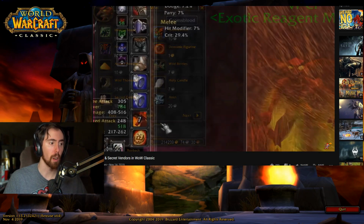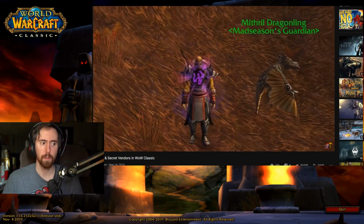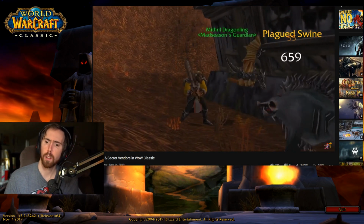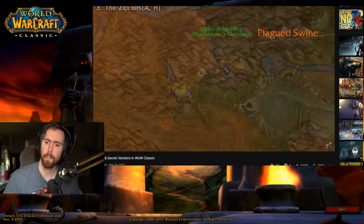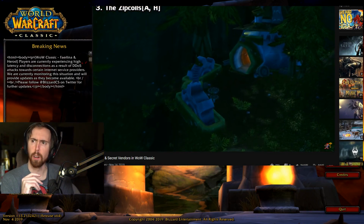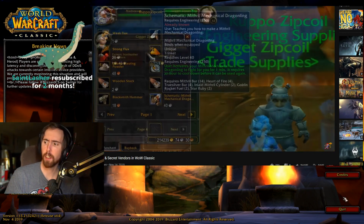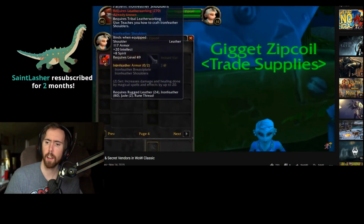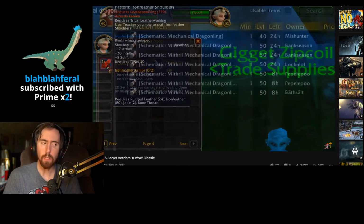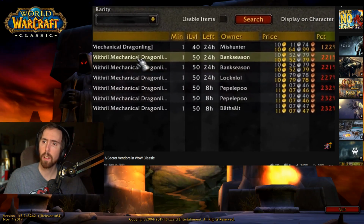Okay. And next, we have one for all of you engineers out there. The Mithril Mechanical Dragonling is a handy trinket that serves as a pet summon, but the only way to learn it is via a recipe. Hidden away in his little engineer hut in the Hinterlands, you can find Rupo Zipcoil, who sells this recipe. It's pretty fucking crazy. And right next to him is Gidget Zipcoil, who sells you the Iron Feather Shoulders recipe for leatherworkers.